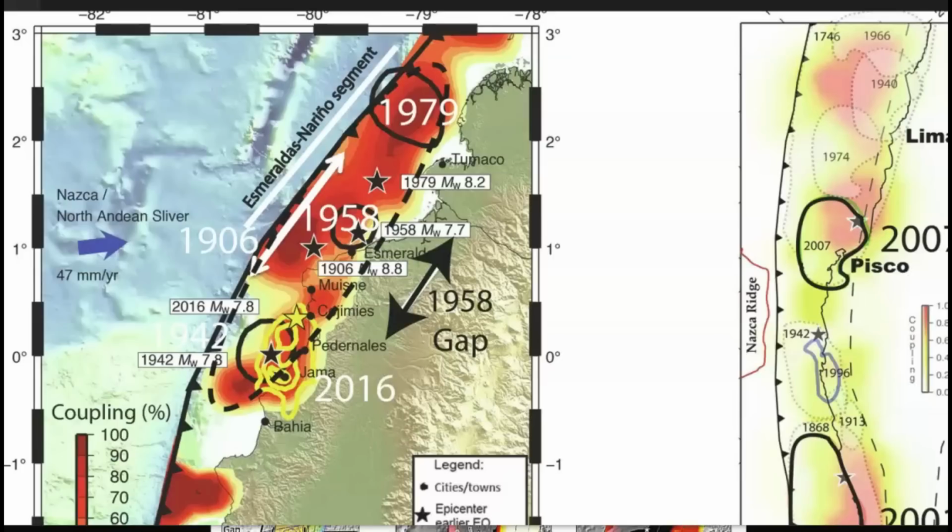Alright, here is an image. You can see past earthquakes within this area. In 1979, there was a magnitude 8.2. 1958, a 7.7. 1906, an 8.8. Let's see, there's that 2016 one, the 7.8. 1942, a 7.8.